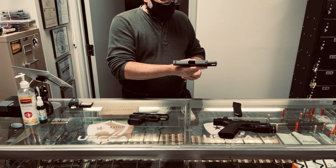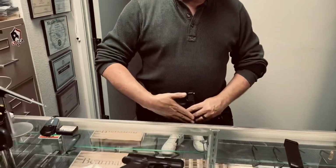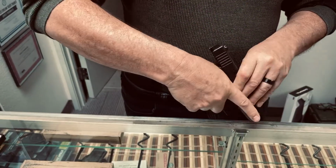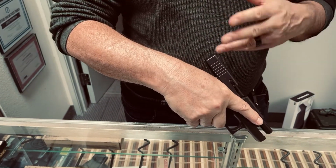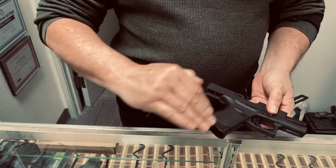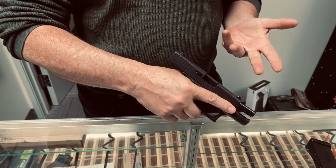The advantage to, in this particular case, the 43 and I think the 48 as well, is that they are both single stack mags, so it has a very thin handle. When it does conceal, it tends to fold away a lot easier. Some people don't like the grip. Some people love the grip. This is a personal preference, and you have to find that balance between what your carry capacity is, and the comfort and accessibility of the gun itself.